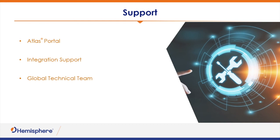Integration support, we do have a great team of engineers and technical support specialists that will work with customers from a GNSS and a firmware standpoint, as well as from a software standpoint. If there's ever any issues, they'll walk you through point by point and ensure that you get the service and help that you need to get back out in the field and get working. And our global technical team continues to grow year over year. We have dedicated technical resources for the Asian market, Australian market, North American, South American market, and the European market. So you get 24/7 support and proper feedback in a timely manner.